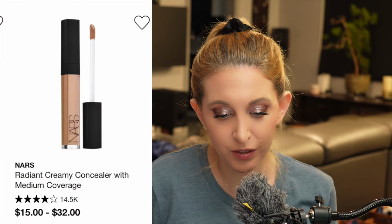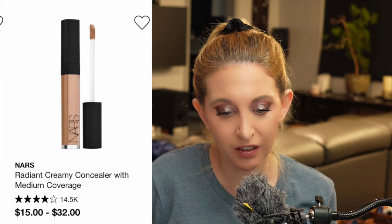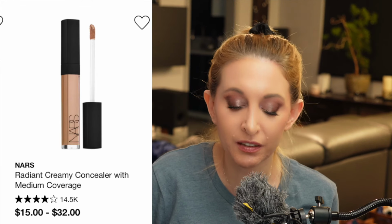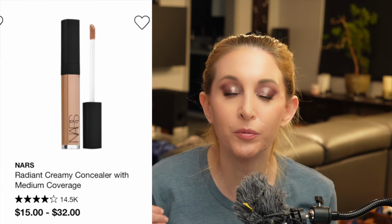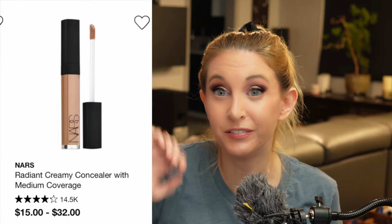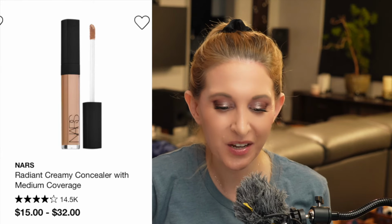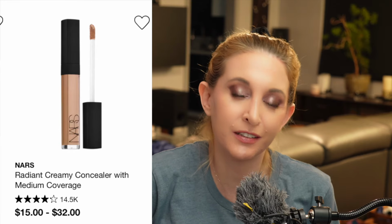I've heard great things from people that have oil in their skin. We have the Nars Radiant Creamy Concealer, medium coverage. I have this. I used to keep this on hand for blemishes mostly. I never really used it under my eyes. I prefer the pot concealer. For me, that stays put a little bit better and it's very flexible. It's also a fantastic eyeshadow base. This version of it though, it's a classic and it's good, but I don't reach for it.